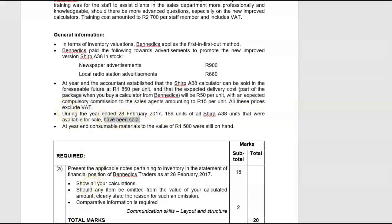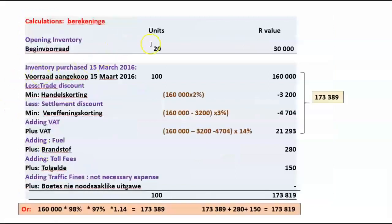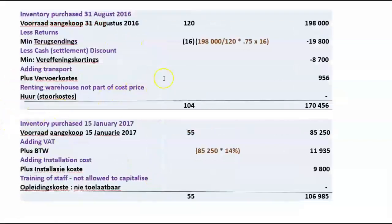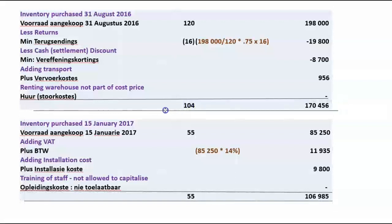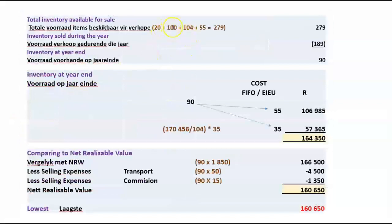So we can work out how many units were available to sell in the current financial period. We had 20 units, we bought 100 units, we bought another 104 units, and we bought another 55 units. So if we add all that number of units together, 20 plus 100 plus 104 plus 55, it gave us a total of 279 units which was available to be sold.